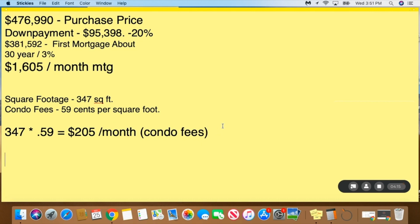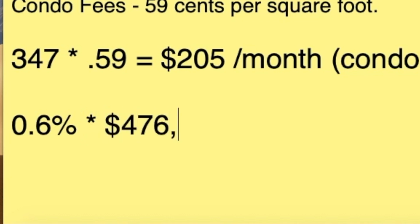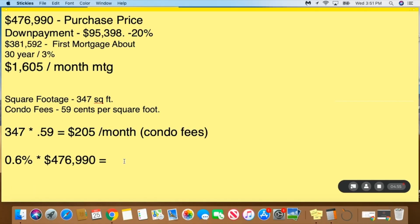Now, for property tax, for the purposes of this analysis, we're going to take 0.6% of the purchase price of the unit for property taxes. So we're going to multiply 0.6% times 476,990. Okay, and that gives us a figure annually, and then divided by 12 gives us approximately $238 per month. So $238 per month property taxes. Okay, now we're going to enlarge this a little bit further as well so we can keep track of this.